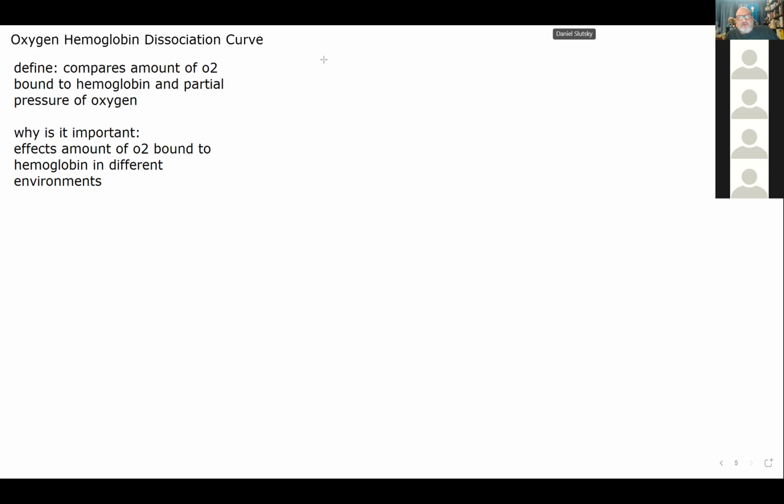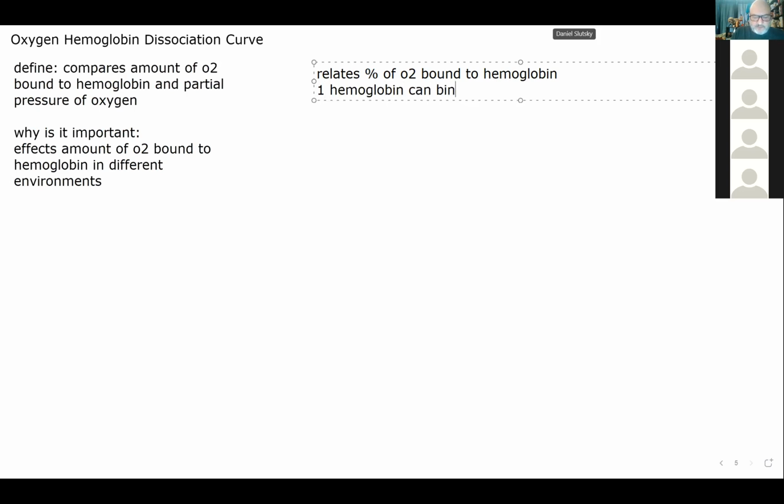So let's not even bother drawing the curve, because you're not going to be able to draw a curve on the exam. As you mentioned, it relates the percent of oxygen bound to hemoglobin. And what is our range for that? You can only bind 4 oxygen per 1 hemoglobin. Excellent. So 1 hemoglobin can bind up to 4 oxygen.